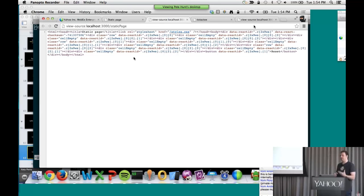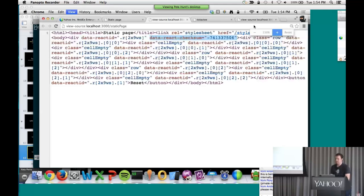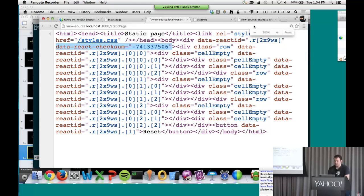And React actually has this great feature where when you call render component and you give it a DOM node, it inspects the DOM node and looks to see if this data React checksum attribute is there. See that data attribute right there? If that data attribute's there and the checksum is valid, then it won't actually touch the DOM at all on boot. So you can serve a static page to your users, which pops up pretty much instantly. And then when your JavaScript finishes downloading, it'll adopt that markup for you.